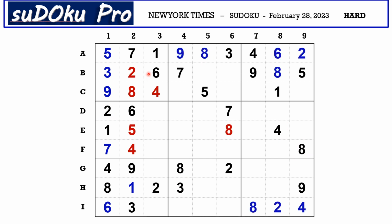Now this 2 and 6 block these two cells. So 2 and 6 go in these two cells. We have 2 blocking from column 6. So C6 takes 6 and C4 takes 2. Now this 8 from E row and this 8 from F row block these two cells. So 8 goes here in D3.